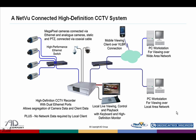Now let's look at a Netvu connected high-definition CCTV system in practice. Notice to start with that all of the megapixel camera streams are connected through a dedicated switch and fed into a dedicated, separate gigabit port on the high-definition CCTV recorder. So although these cameras are generating high bandwidths, maybe up to 2 megabits per second or more per camera, none of that data is impinging on the client network. It is all kept totally separate, allowing for much greater network management.